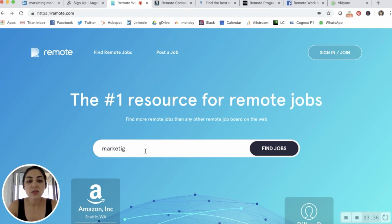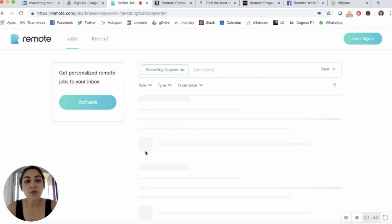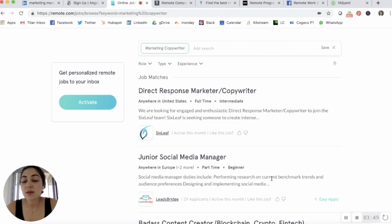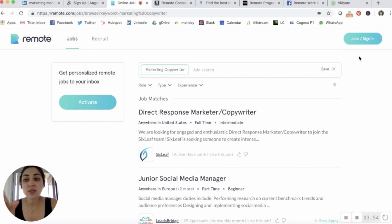And here you can just, let's say, search for marketing copywriter, and then you could come over here and filter the results that you get. You can add them to your liked job posts. Once you sign up to the website, you need to create a profile just like you have on LinkedIn to apply more quickly. And you can also turn on notifications so that you receive new and matched positions to your inbox. So that's a great feature as well.